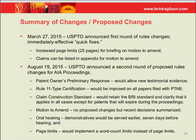Like I said about those quick fixes from earlier in the year, they were relatively minor. One was increasing the page limit on briefing and for motions to amend, and then claims could also be listed in the appendix. As a note here, there are some commonly used websites, like Cornell's Legal Information Institute, that don't show this rule amendment, so make sure you're using the most recent rules. Maybe Cornell has updated it recently, but in the last couple days they haven't.